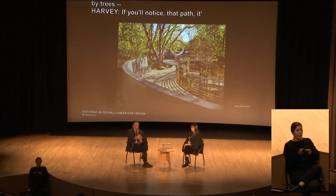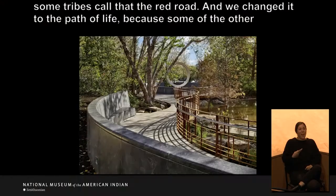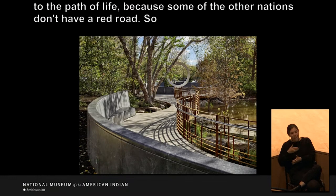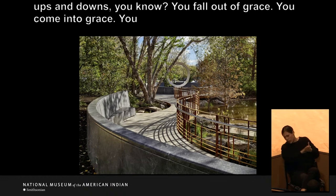If you'll notice that path, it's curved. And some tribes call that the Red Road. And we changed it to the Path of Life because some of the other nations don't have a red road. So we call it the Path of Life. And it swings through there like that because in your life, you have ups and downs. You know, you fall out of grace, you come into grace, you fall out of grace. It's the path towards harmony.